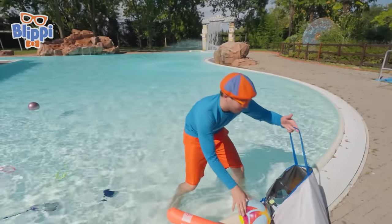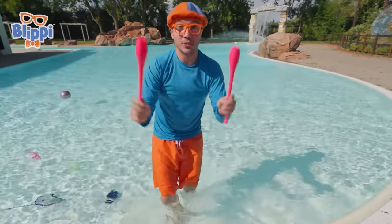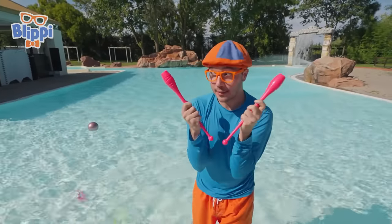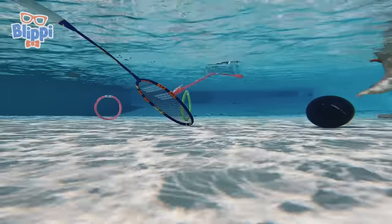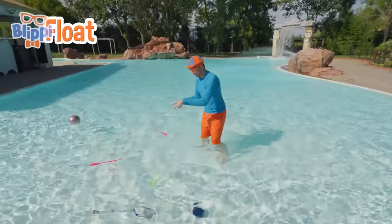Ooh, what else do we have here? Whoa, check it out. Juggling pins. Whoa. You think these pink juggling pins will sink or float? Here we go. Woo! Whoa, they float! Look at them floating away.